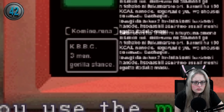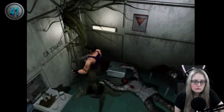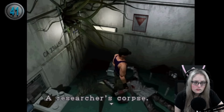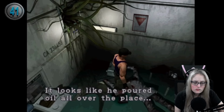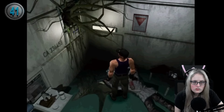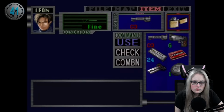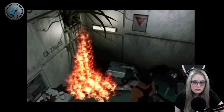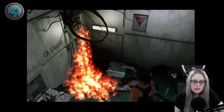In the sleeping quarters, there is a dead scientist who is trying to kill the plant coming through the air vent. While it's never explained, this plant is coming through an offshoot of the gigantic plant in the passage to the B4 lab. This plant can be killed by using the lighter on the oil, Leon's flamethrower, or with a fire round from Claire's grenade launcher.